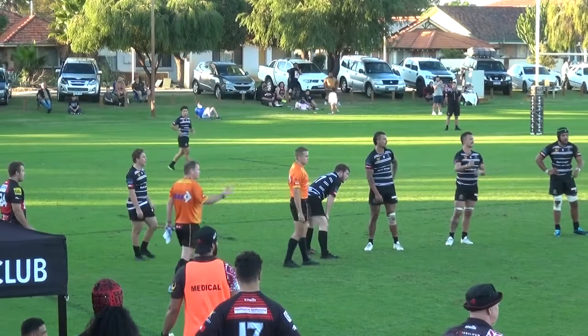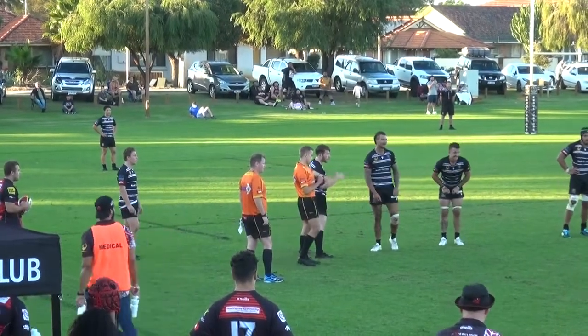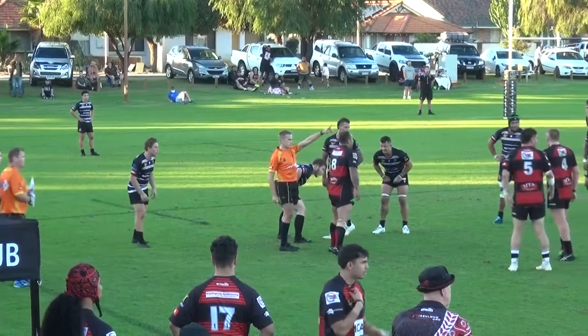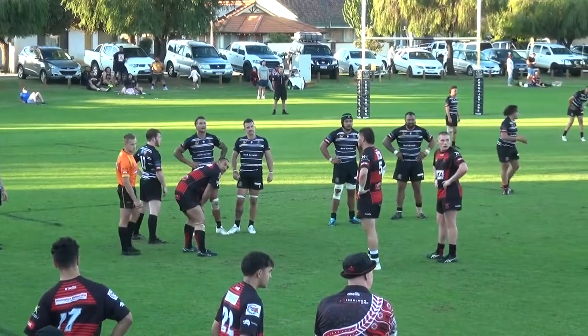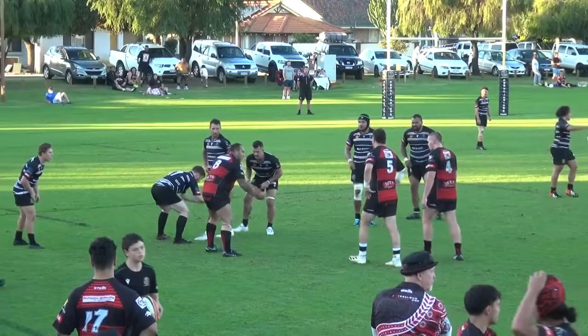The home side with a 1-point lead. Guys, just gonna wait. Kalamunda with the ball on the touchline. Time off. Ready to bring this line out back into play. Waiting. Come on, Baysy. Let's go, boys. Time back on. Let's go.